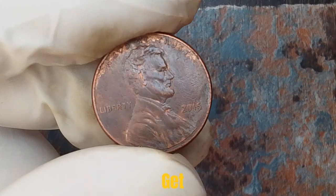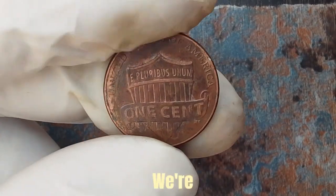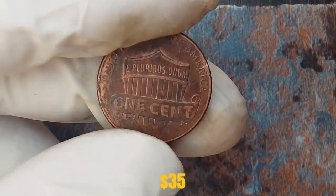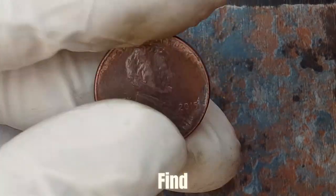These coins feature sharply struck designs, deep mirrored fields, and frosted details, earning them the Ultra designation when graded by top services like PCGS and NGC. And here's where things get really exciting. If you have a 2015 penny in perfect condition, we're talking MS70 or PR70, you could be holding a coin worth $35 or more, depending on the market and demand. Not bad for a coin you might find in your loose change.